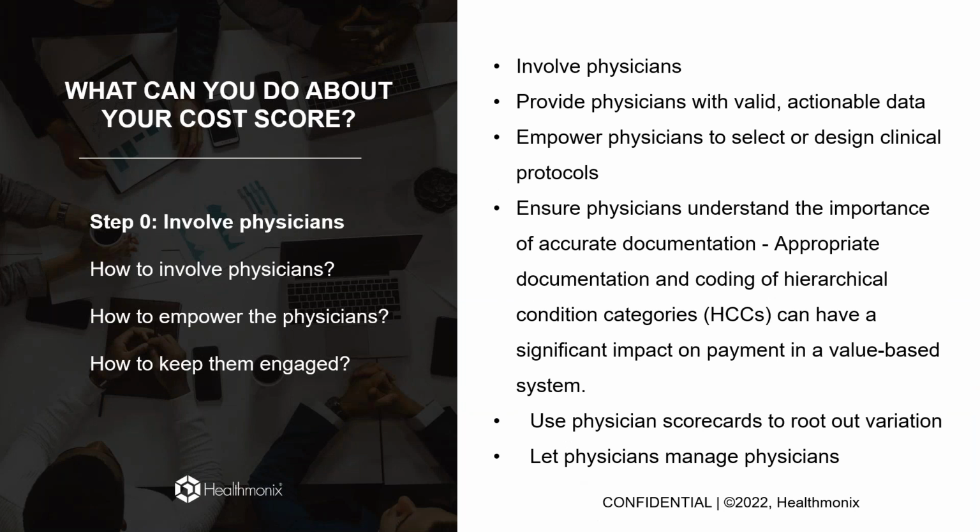Lauren and I had a good joke about this, but step zero is a new terminology for me. It's what do you do beforehand? How do you get started? This isn't even step one, this is before step one. You have to involve your physicians. Your physicians need to be part of this. They need to buy into this, or else this isn't going to work.